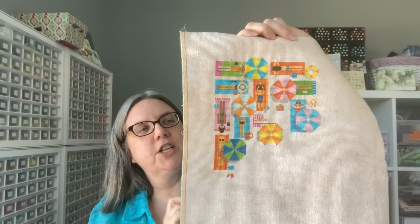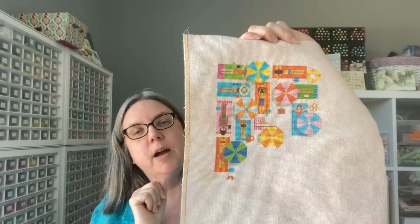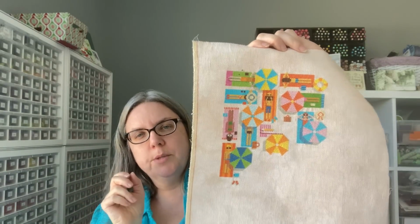But it's so much fun to stitch. I love all the little looks of it. And I like this fabric with it. I wanted something that kind of looked beachy. So this worked for me. All right. That is on the beach.